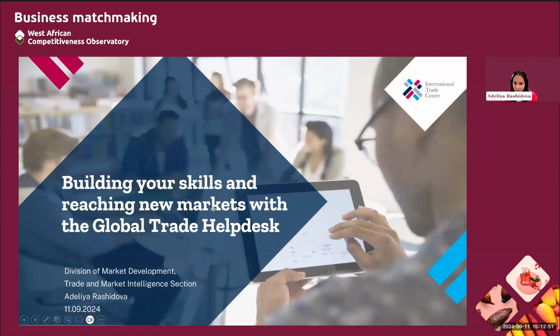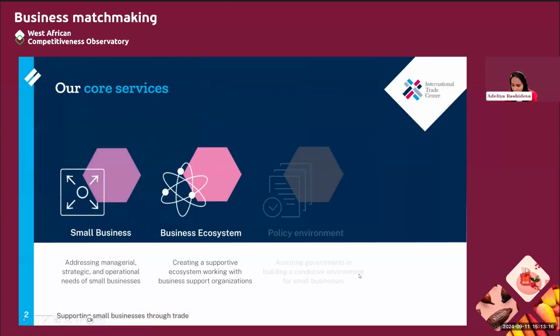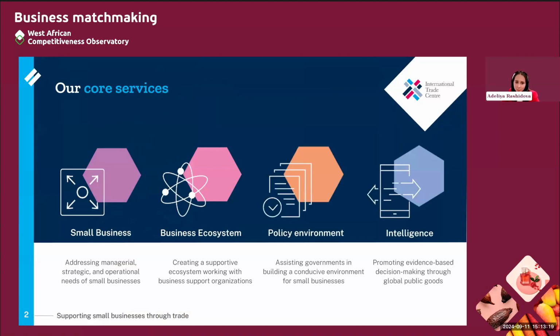So in today's session, we're going to try to look at several tools helping you building your skills and reaching new markets. One of these tools is, as I've already mentioned, Global Trade Helpdesk. At International Trade Center here at ITC, we offer a multitude of services to the businesses that we work with. We work with different programs. We have different programs addressing managerial, statistical, operational needs, building ecosystems, help with policymaker work as well, working with governments, but mostly we focus on, of course, working with and helping these small businesses.